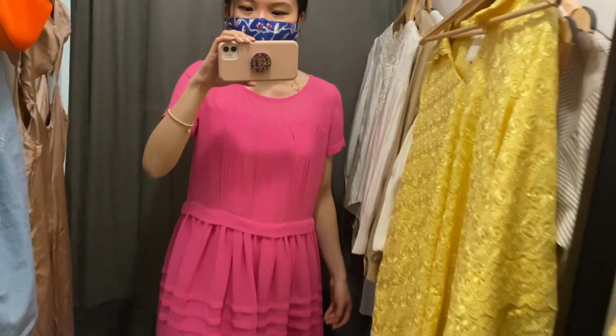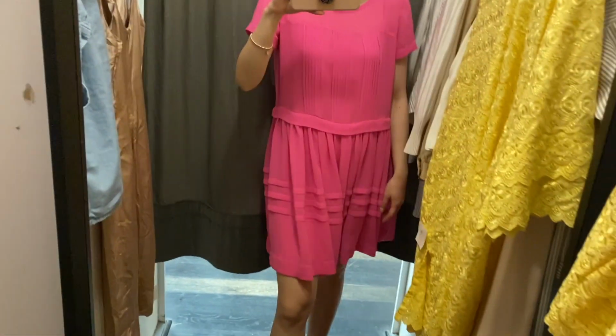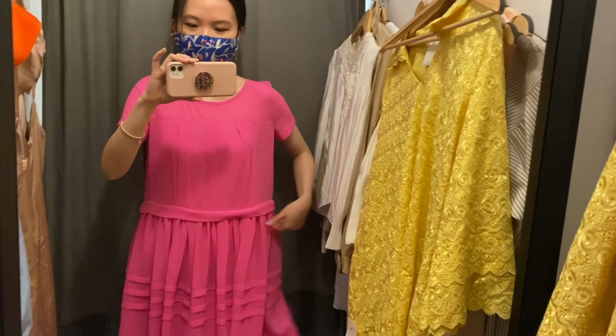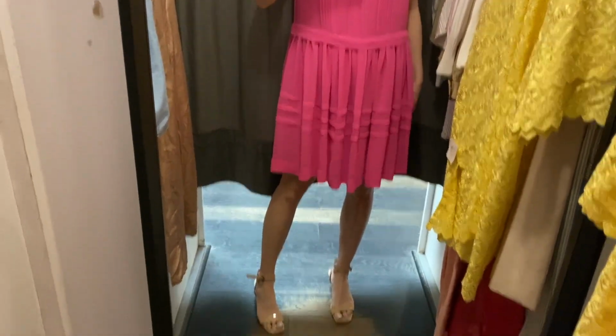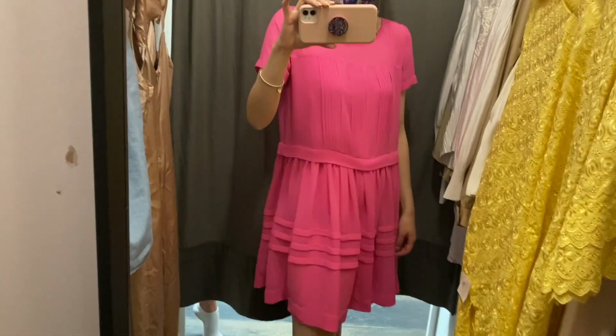If you're also into really bright colors in the summertime, then this French Connection dress is definitely for you. I love the bright pink. However, I don't really like the neckline. I feel like it's just not super flattering, and the shape of it is quite loose. So even though it's really affordable, I'm not sure if I am taking this one.